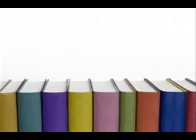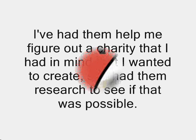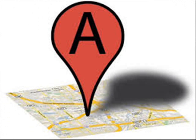I've had them submit Kindle books to different sites, so when I have free books, I'll have my fancy hands go through and alert different sites to advertise for me. There was a charity that I had in mind that I wanted to create, and so I had them research to see if that was possible. I asked them once to help me find a place that I could donate food to.